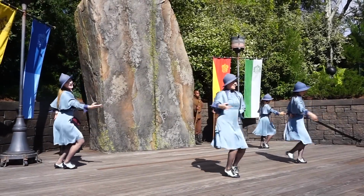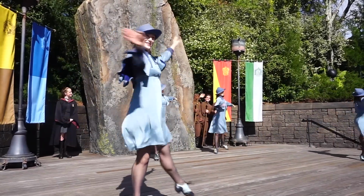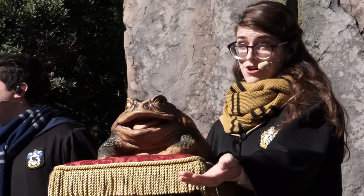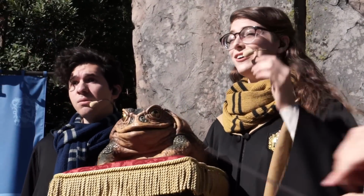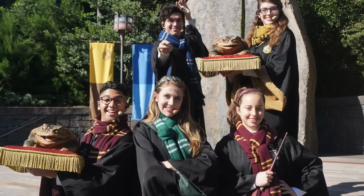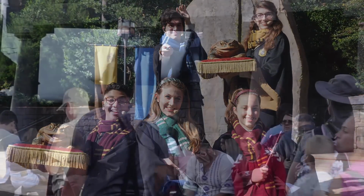Both this and the Tri-Wizard Spirit Rally are some fun shows to watch with the little ones as the bigger kids go on the thrill rides. And after each show, the performers will pose for some pictures with their guests.